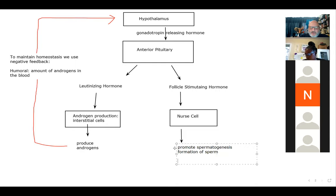Remember, nurse cells also make our androgen binding proteins. But nurse cells make one other thing as well. As you guys mentioned, nurse cells also produce the hormone inhibin. Because remember, making sperm is good. That doesn't necessarily mean that making sperm faster is better. We want to control and make sure that the rate of spermatogenesis is appropriate. And that's what inhibin does. Inhibin is a regulatory protein.